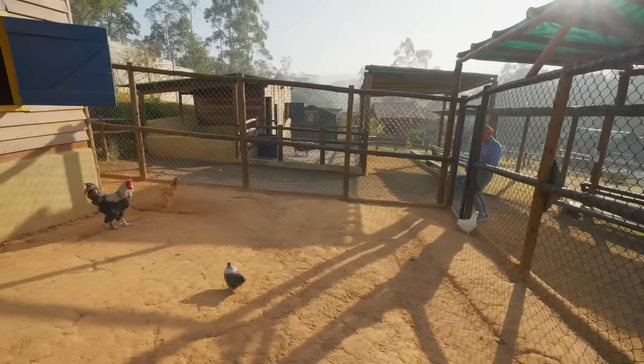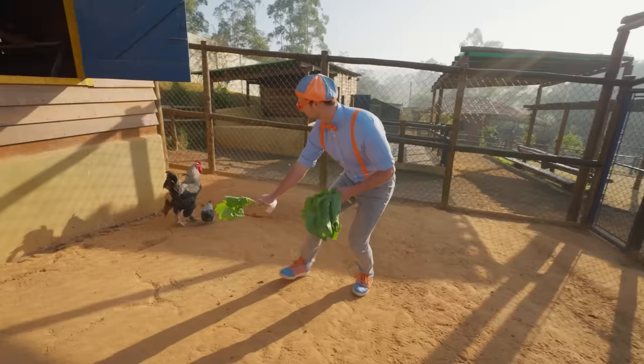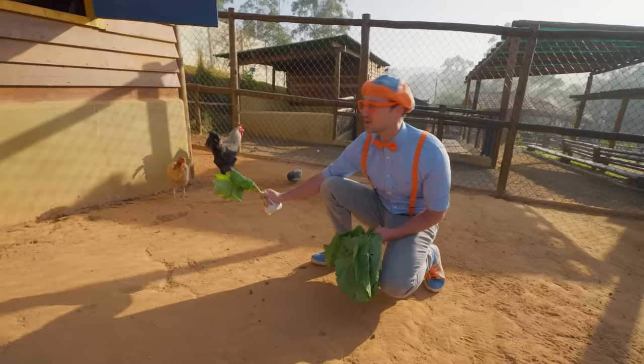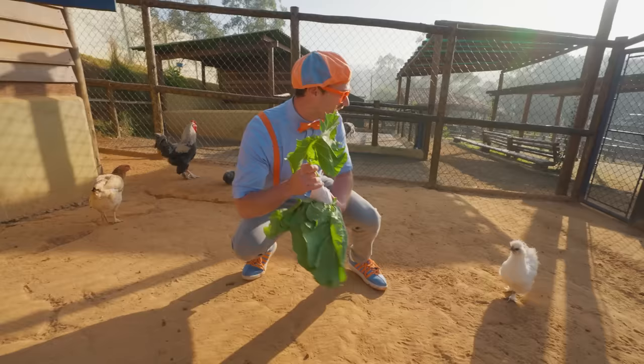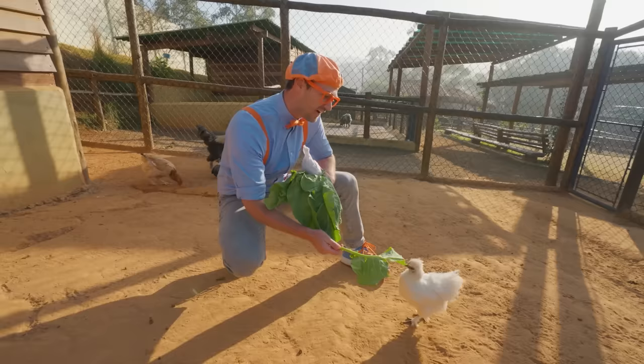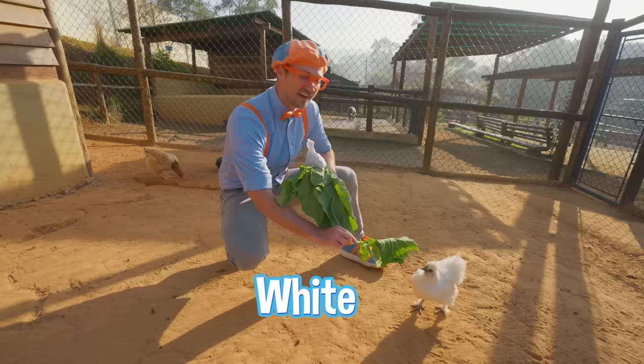Here you go, birds. Wow, they are so cute. Who's hungry? Anyone hungry? Wow, chickens are so cool. Yeah, look at this one. This one is the color brown. And it sure does love this green leaf. Oh, hey, look at you, little cutie pie. Oh, this one's so small. And it's the color white. Here you go.